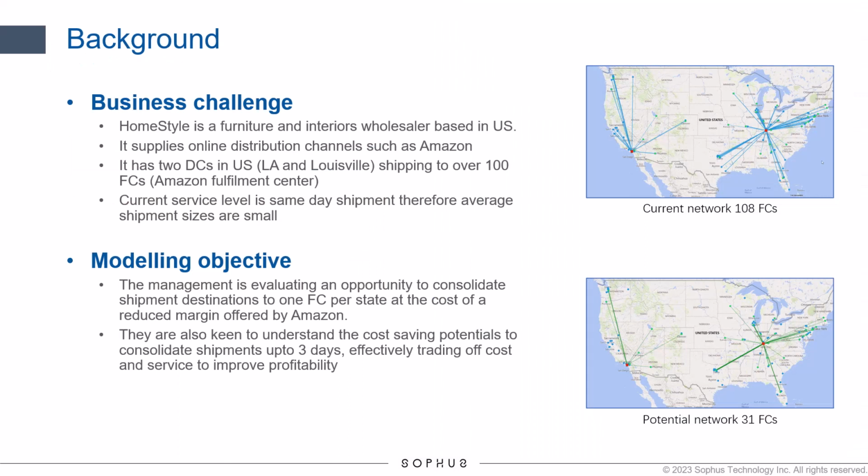First, let's look at the company itself. Homestyle is a manufacturer and interiors wholesaler based in the US. It supplies various online distribution channels, Amazon being the largest customer. It currently has two DCs in the US, one in the West in Los Angeles, the other one in Louisville in the Mid-East. It's currently shipping to over 100 destinations, which are called FCs. That's Amazon Fulfillment Centers.